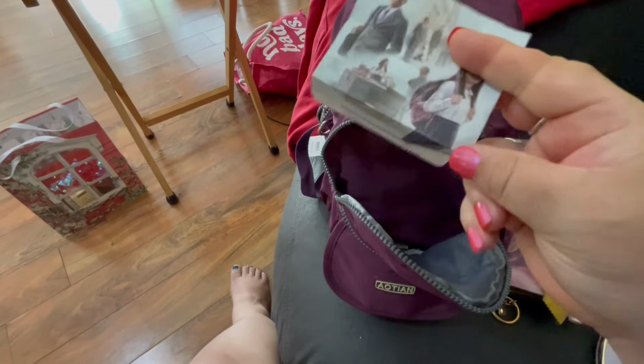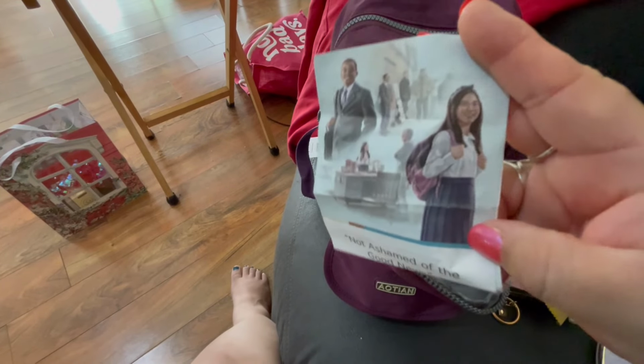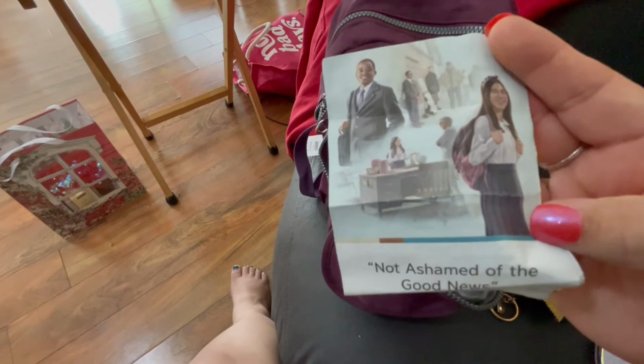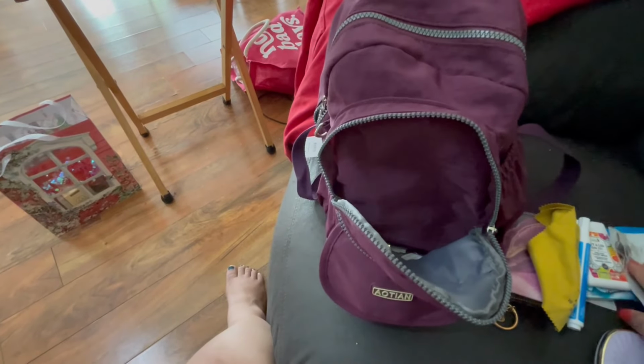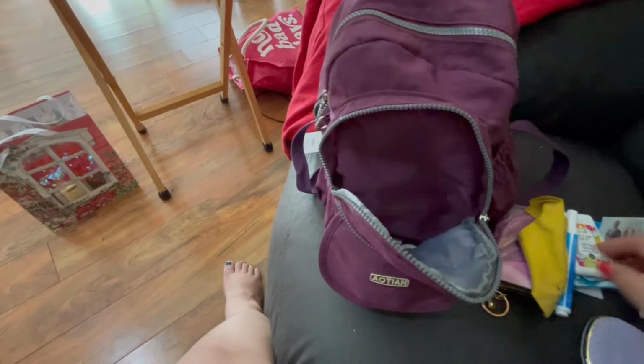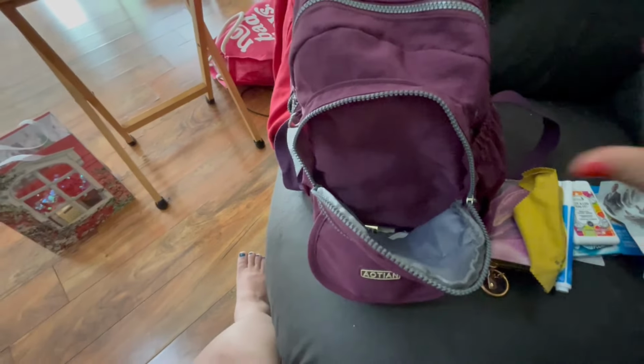I have a clean one, like a nice non-folded one, mint one, that I'm going to put in my, it's just the program for the convention, but I'm going to put it in my diary.